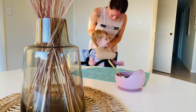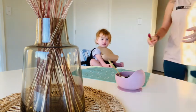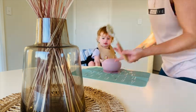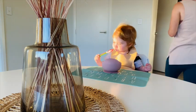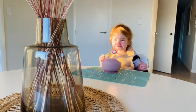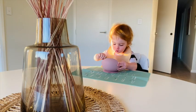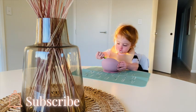This is that silicone placemat that I picked up from Kmart. If you watched my Kmart haul, you would have seen I showed that in there, and let me tell you, it's fantastic because, like I said in my haul, it sort of sticks to the table and she can't push it off or knock it off, so it stays completely in place. And after they're done, you just pick it up and give it a wash off and it's good to go again. So I really highly recommend this, and like I said in my haul, very inexpensive.